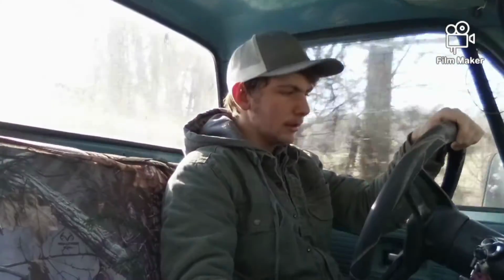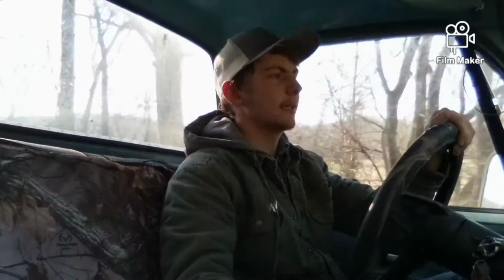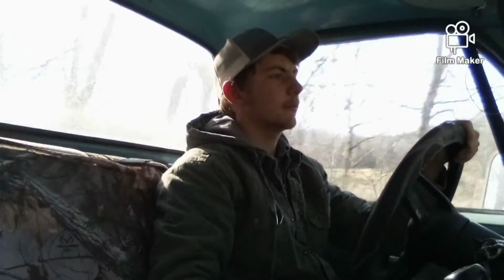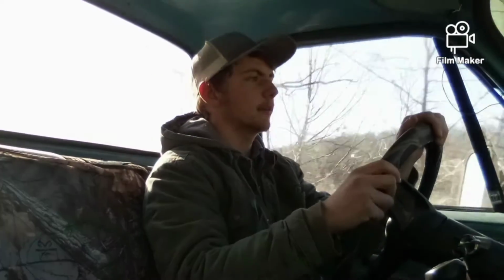I'll be in about third gear, and it runs pretty smooth as it is. Pretty nice truck. We'll get her up here and turn it around, and we'll get another video of it going off. Starting off here.